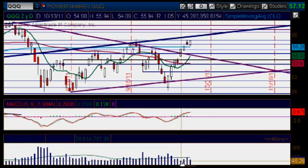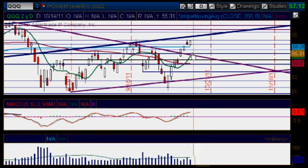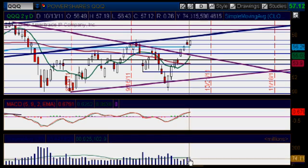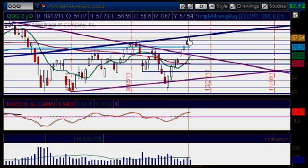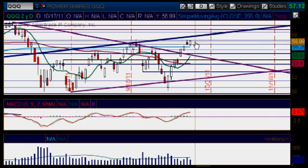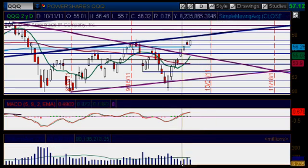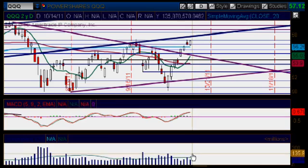And the thing that I did not really like, and I will talk to you about that again and again, because it's really important, is the volume. We are having the upday here on really light volume, which I don't really like. I don't like anything that trades on light volume. Really remember that, because it's really important. So whatever we do here tomorrow, you'll have to confirm it with the MACD, and then also look and see some confirmation in volume, some increase in volume.